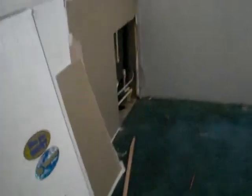Here's the second room. This is also a very large room. As you can see, there's a part of the wall taken off. That's the wall piece. That's the part taken off. I believe they're trying to do some work on it or something.